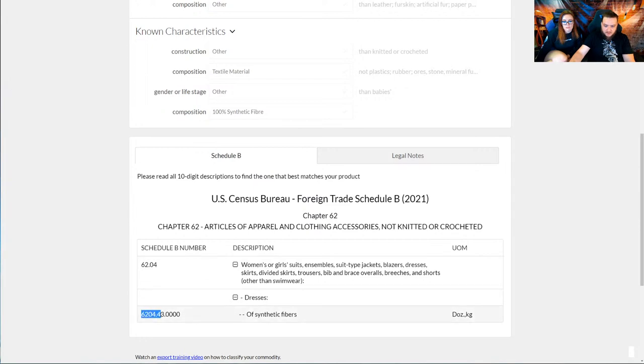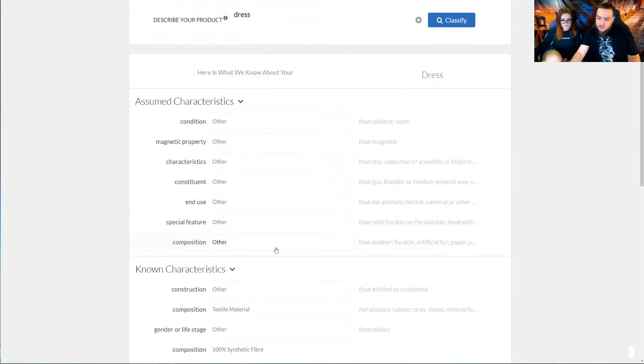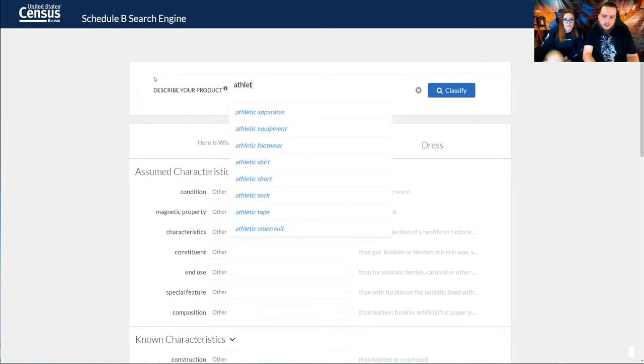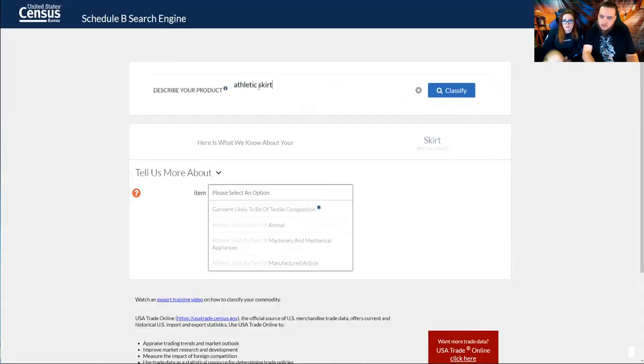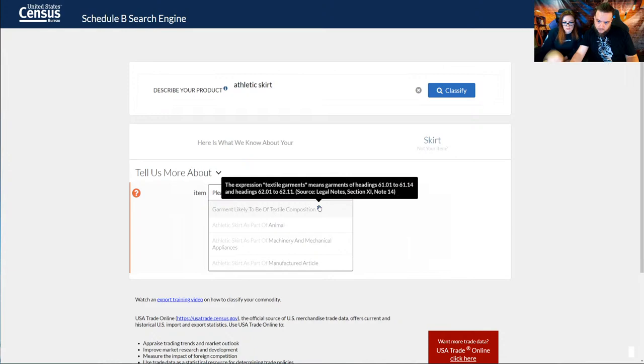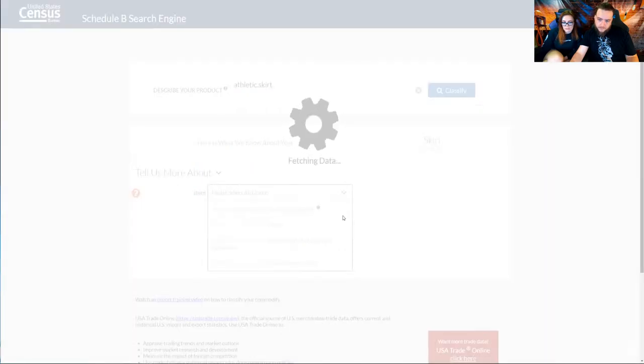Dresses, synthetic fiber. Now, okay, women's, girls, suits, ensembles, suit type, jackets, blazers, dresses, skirts, divided skirts. So divided skirts, that would be like a dress. Yep. Let's do athletic. Skirt. Or we'll just put dress and see if it does it. So it's still going to fall under that. Dress, yeah. It's not even skirt. That sounds right.